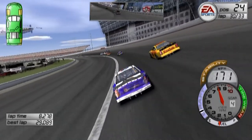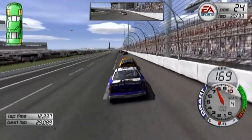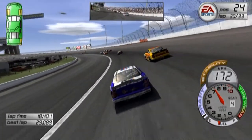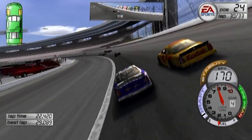So we've got four laps to go here. Well, three to go technically because we're a lap down. We're trying to get around the four of Jeff Purvis. Second place at Bristol. Little tap to Jeff.